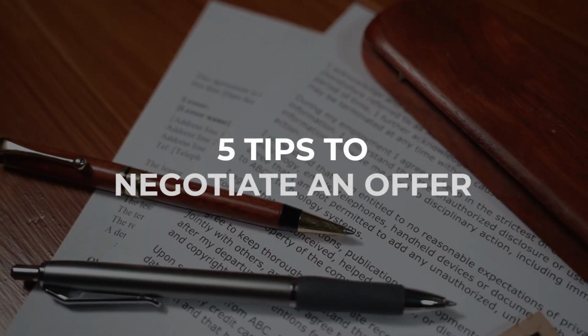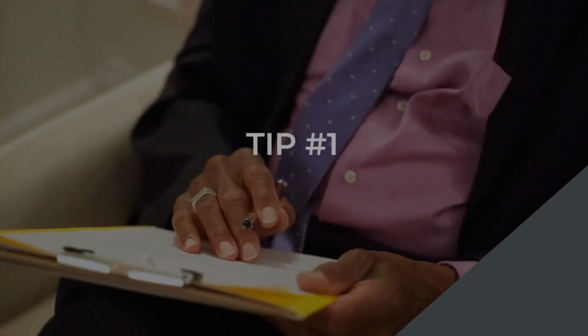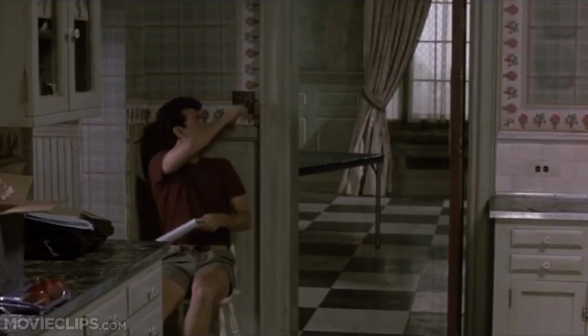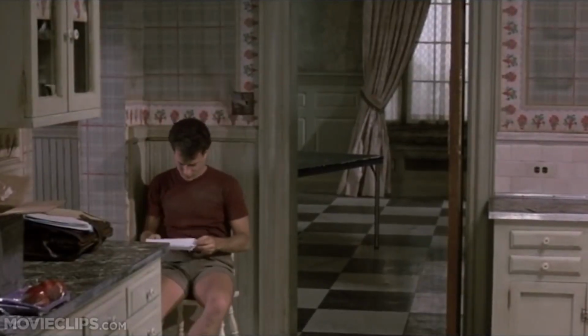Here's 5 tips to negotiating an offer on a house. Tip number 1. Make offers first and ask questions later. Don't give another buyer a chance to steal it by dragging your feet.